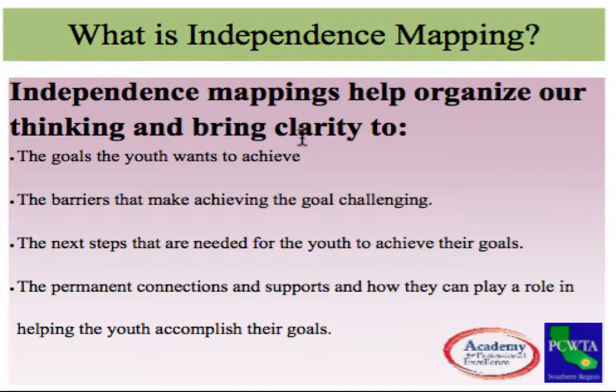And ultimately, we want to make sure that we're also talking about the permanent connections and supports that they have. And hopefully, they're all in the room. But if not, we can discuss how they play a role in supporting them to accomplish their goals and how they can reach out to them long after they're out of extended foster care.